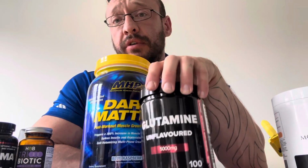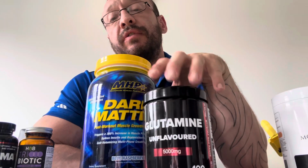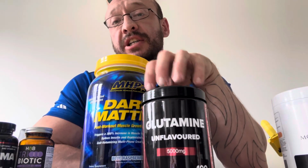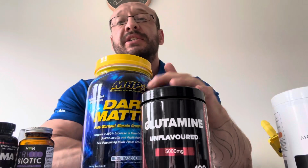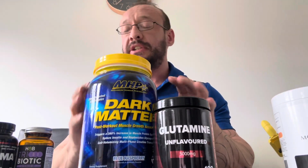If it's doing anything for recovery as a little extra, brilliant, I'll take it. But I'm using it primarily for that digestive aspect, and that'll be my staple every workout. 10 grams of glutamine, job done, nice and easy.